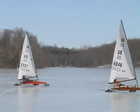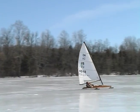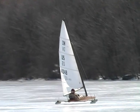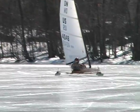And when you have sufficient wind pressure on the sail, you'll begin to lift the runner, your windward runner. And then the boat will accelerate. The feeling is a lot like being in a roller coaster when you start down the hill.